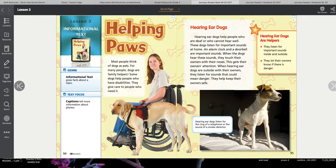The story Dogs is just basically talking about dogs and what you need to do to take care of a dog and how dogs can be fun pets and that kind of thing, what dogs need to stay happy and healthy. But the story Helping Paws is talking about dogs who are doing things other than just being a pet. How they can be working dogs. How they can do jobs too. So even though the two stories are talking about dogs, they're talking about dogs in two totally different ways.